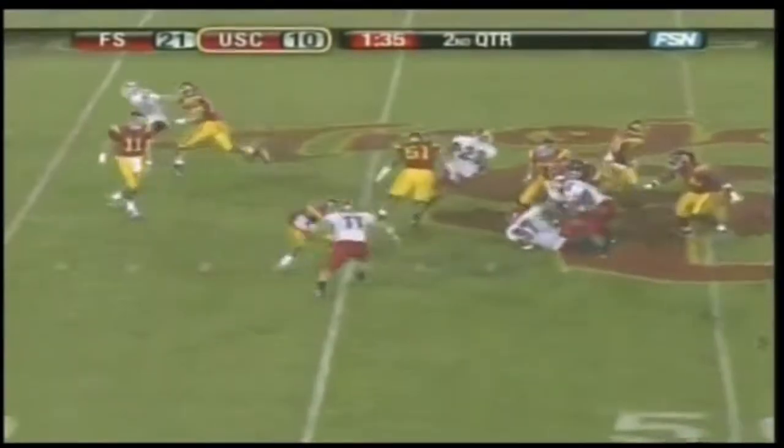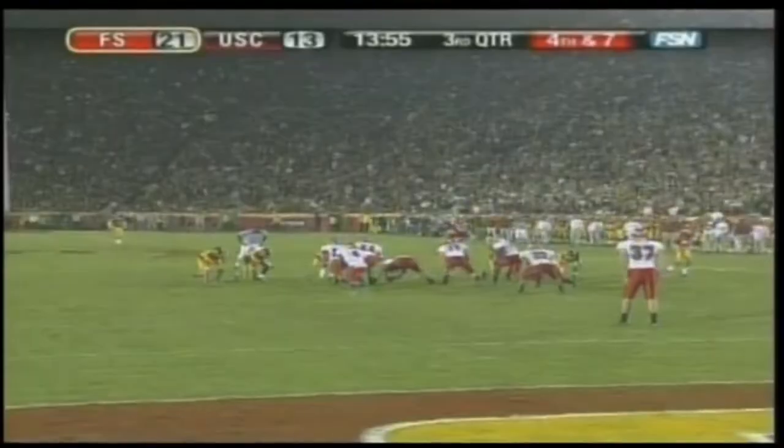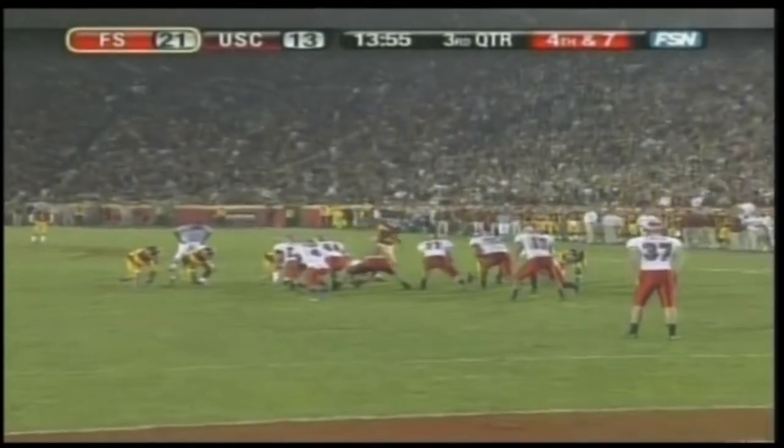And here's a reverse to Bush. And he's stopped immediately by Klutz. And the onus now turns to the USC offense, the Fresno State defense.